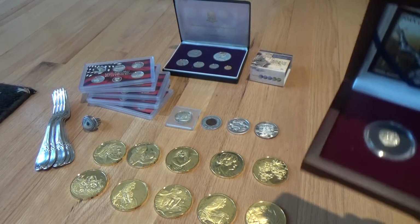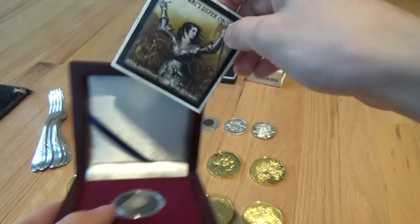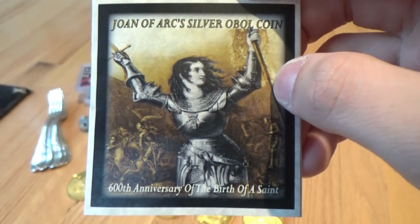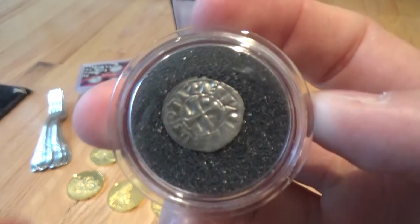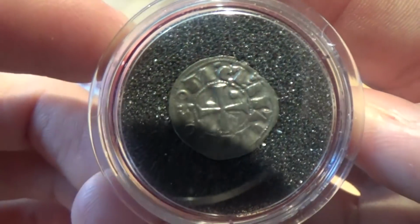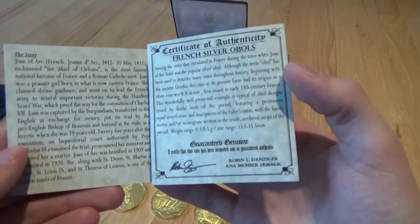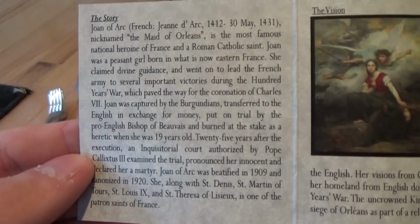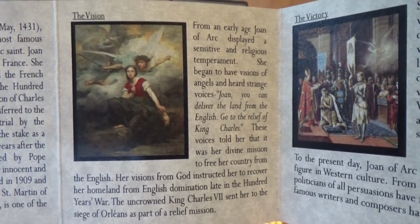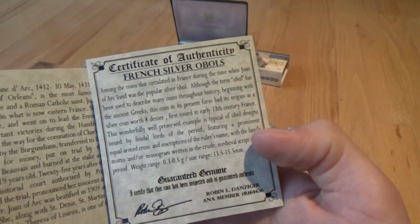So first, I'll just start off with some of the special collector coins. Excuse me. This one is a Joan of Arc silver Opal coin with the 600th anniversary of the birth of a saint, Joan of Arc. So it's an authentic. I'm not going to take it out of this case. You can only see one side. But an authentic Joan of Arc time period piece. It's a silver Opal. Here's some information. In case you can just pause the video and read it if you want. So the certificate of authenticity, so it is real.